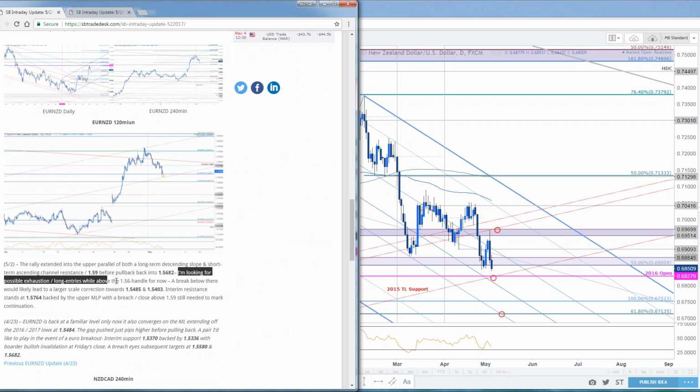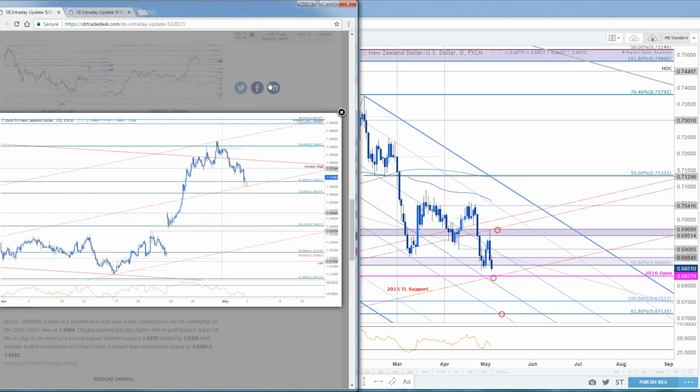So I was looking for exhaustion. I was looking for long entries while above 156. Unfortunately, I missed my initial entry, but boy, did it play out well. Euro Kiwi pulled right back into this support structure. You didn't get any more downside play from this. This is the update again from the second. We came right into this key area of support, 156.80. 156 was the bullish invalidation level, so I wanted to buy while above this region. Like I said, I didn't get the opportunity personally to get in, but it ripped.